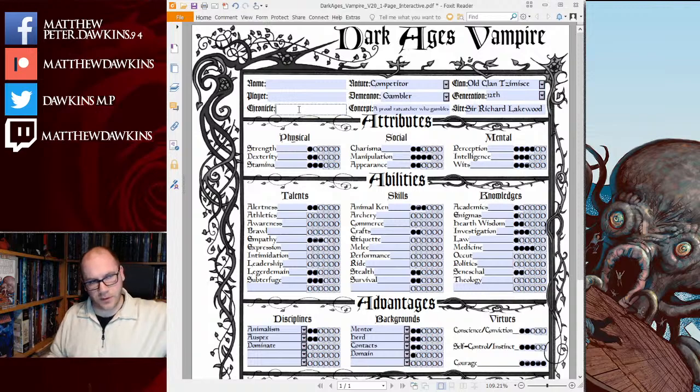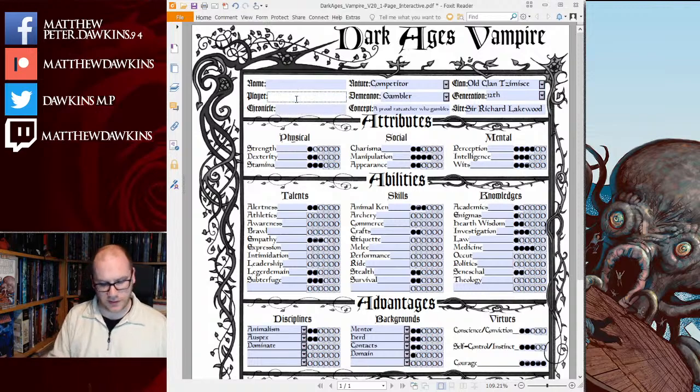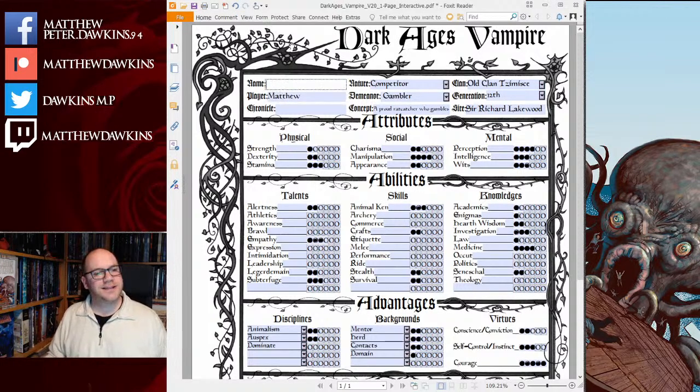Finally, we get to the important thing. My name. Oh, look. It's almost like I've typed it in before. And sometimes, you know, I forget how to spell my name, so I need it on a drop down. And what will our character's name be? Our old clan Tzimisce, proud rat catcher who gambles, also a spy catcher. Any suggestions? Bear in mind, this is the Middle Ages, it's in Great Britain.